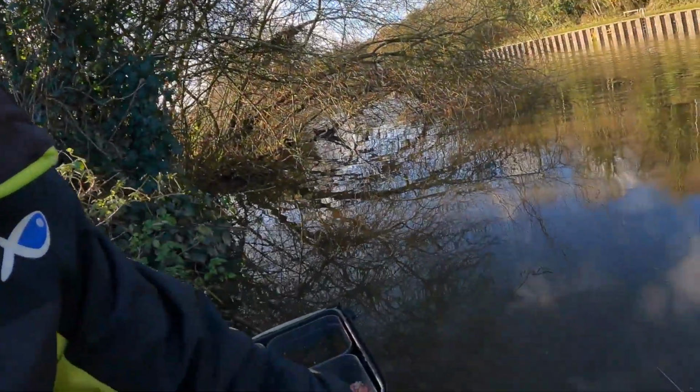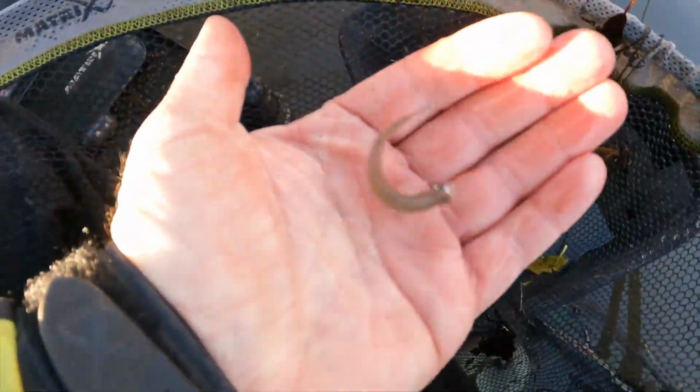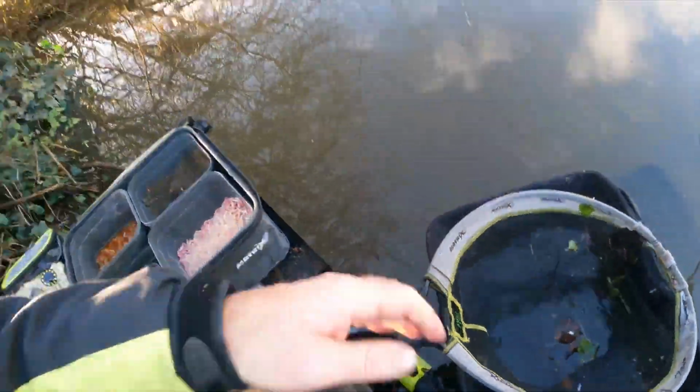I've literally just gone down the edge with my landing net, and there we go. That is literally from the end of my keep net. There are loads of fish in that slack water. I mean, look how many's there. That's one little scoop. Fantastic to see the small fish in the river like that. But believe me, the fish will be there.